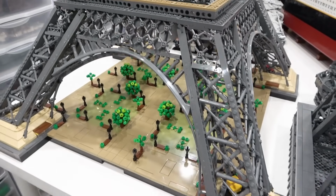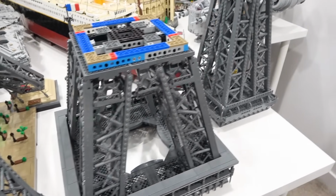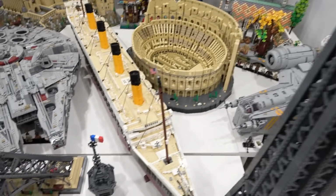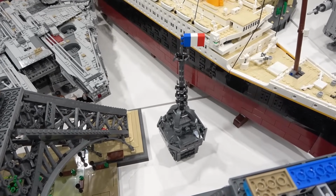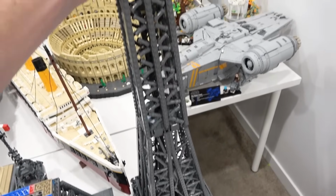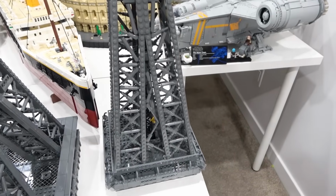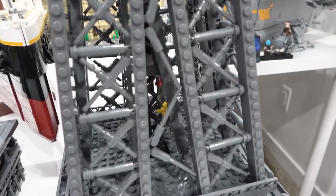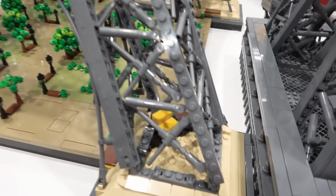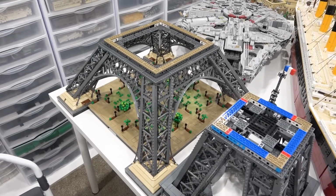So we have the base with the 4 large legs, the midsection, the upper section, and then down here we have the tip with the flag of France. Now, one thing I will say is when you're handling this, it likes to shift around a bit. So you just got to be careful that you don't make it crooked. And there is also an elevator detail that runs through the center of the Eiffel Tower, and that actually starts way down here. So overall, a crazy, huge set that displays very well, but it is very repetitious.